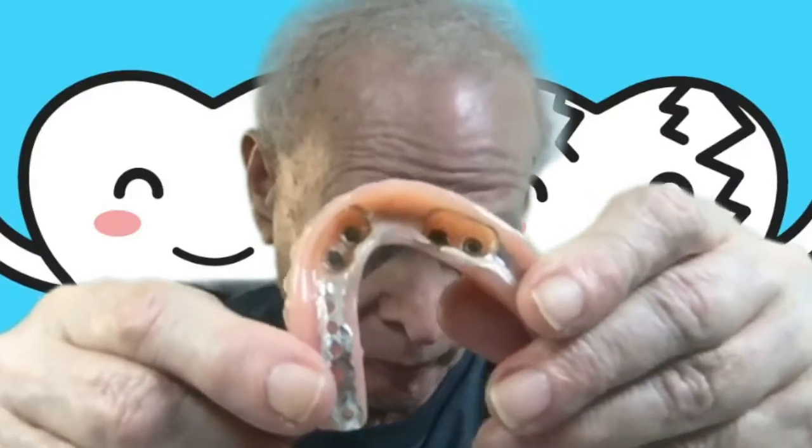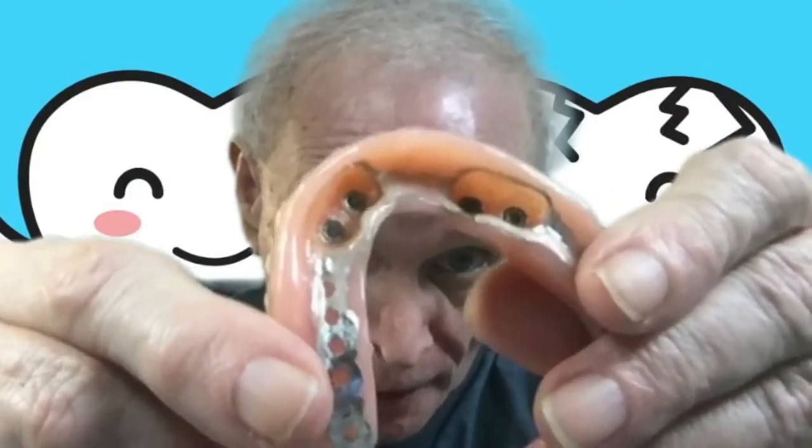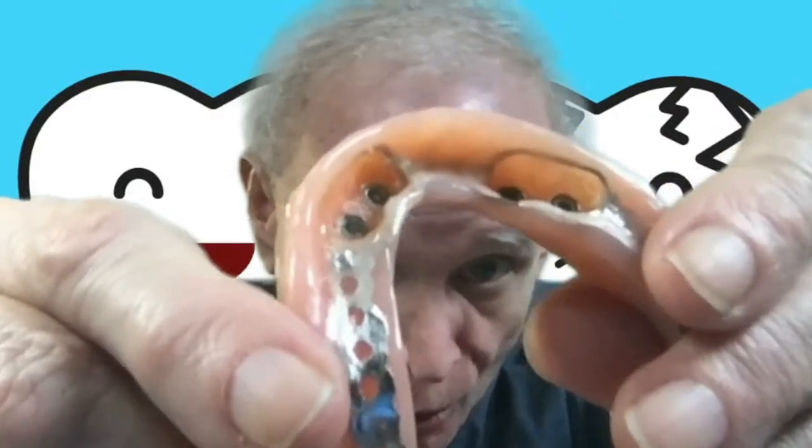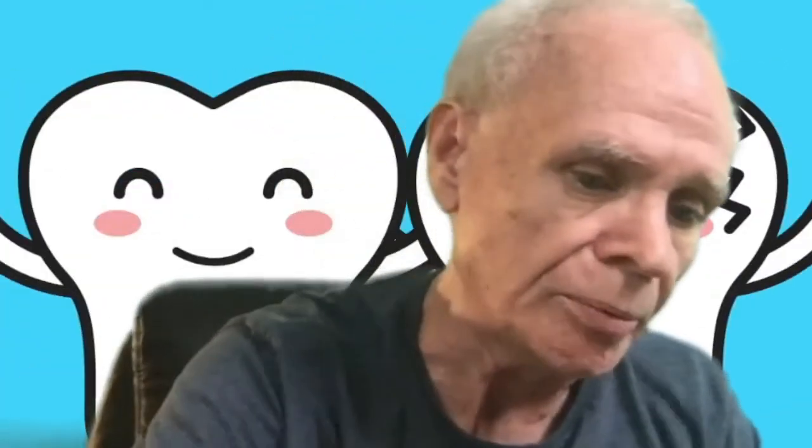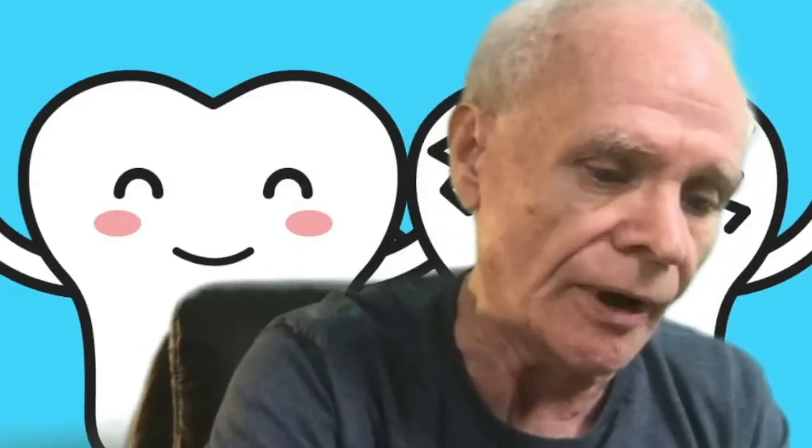So I'll take out the lower. Okay. In the lower, you can see four little metal receptacles. I would just call it a female, really. So you have four of them. Where's the implant? All right. So you have four.